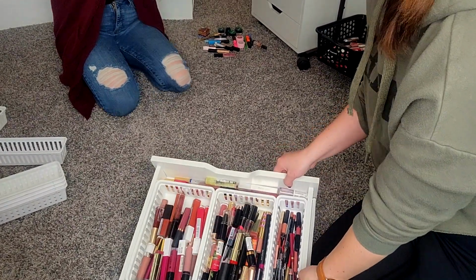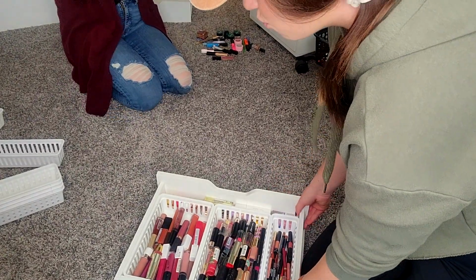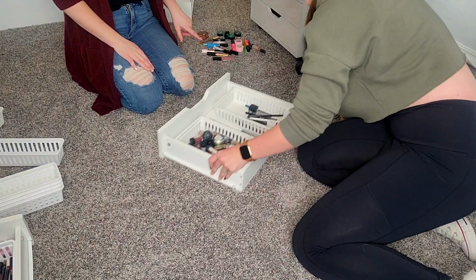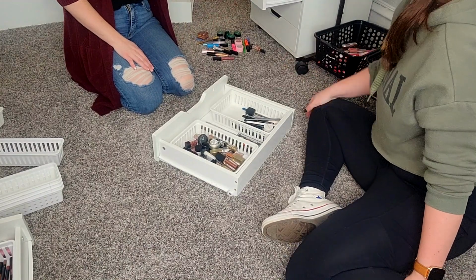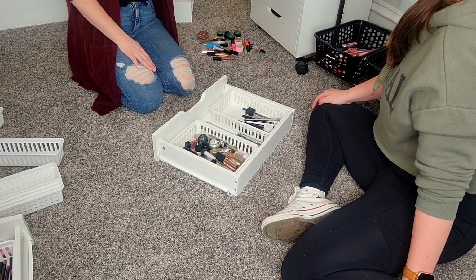Look at our lips. Two drawers and two one. This is like eye toppers and glitters and things. That's all. Yeah. Okay. So eye check. So then this is like mascaras and brows.